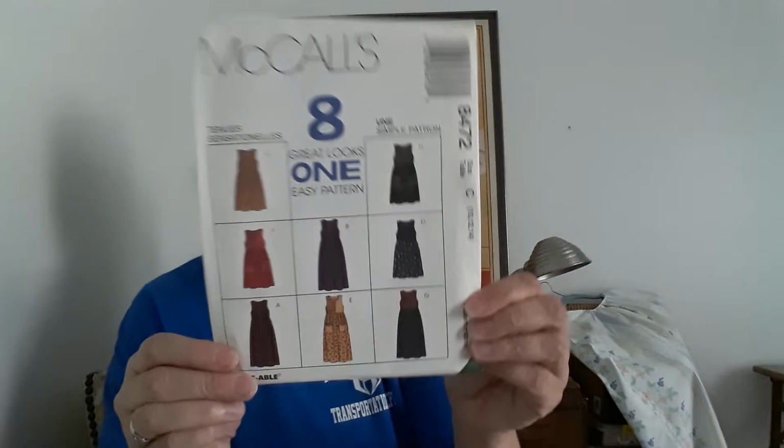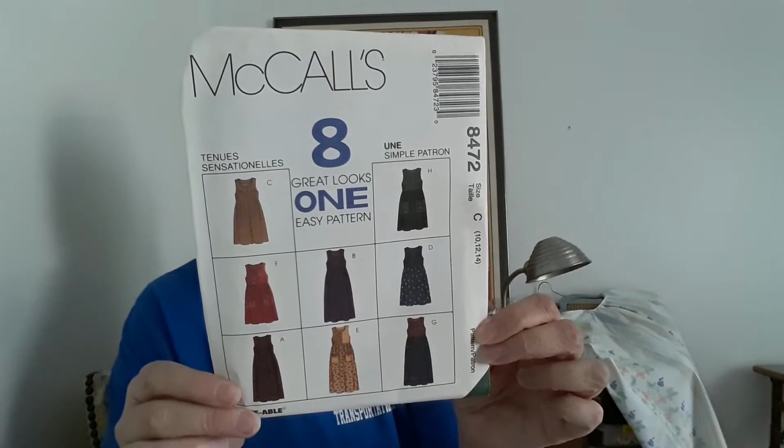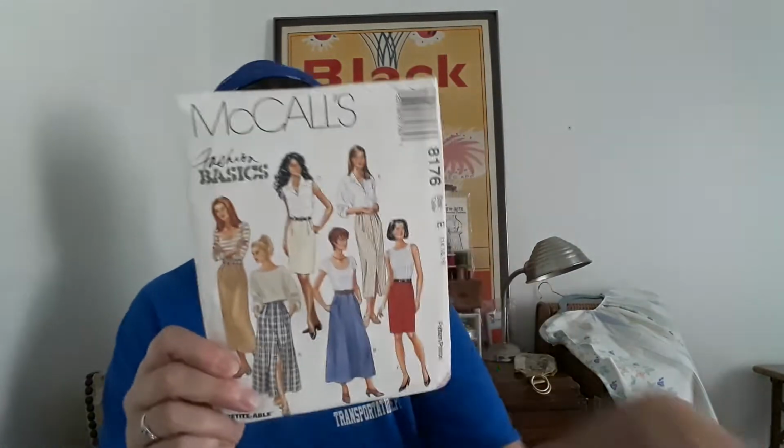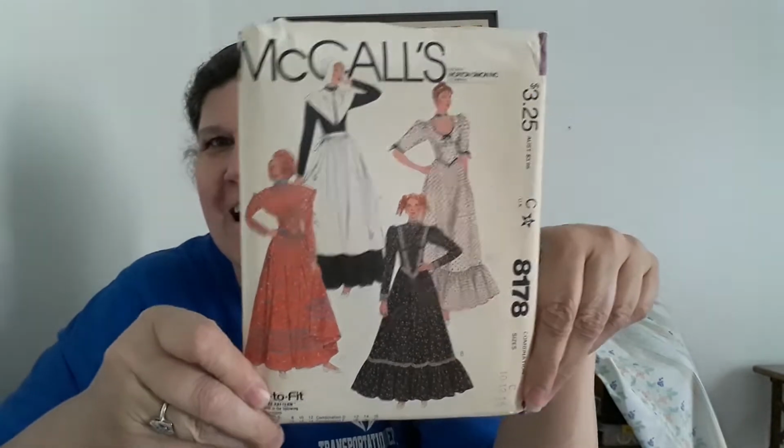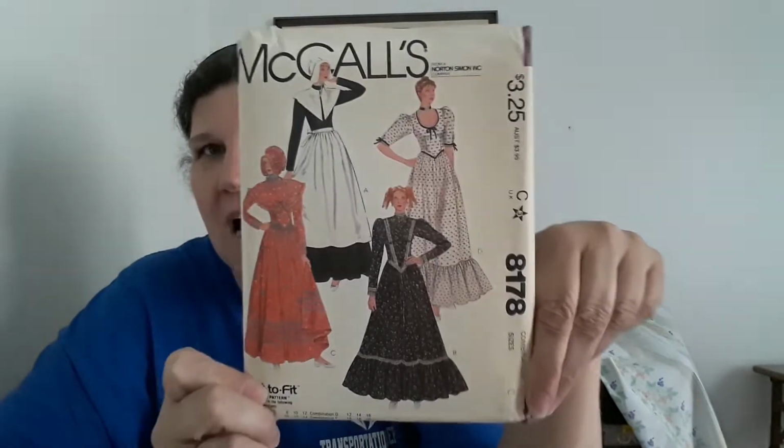And something like this, I know this is early 2000s. I kind of remember this. But then we have older stuff like this. And actually, we're now coming up on the pattern that made me say I have to do a pattern haul, so you guys can see this. Okay. Can everybody see this?